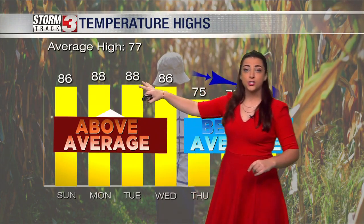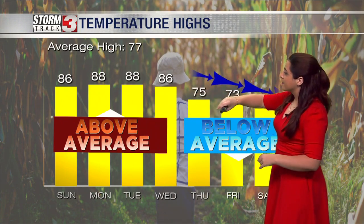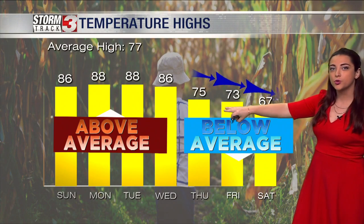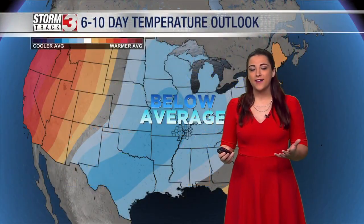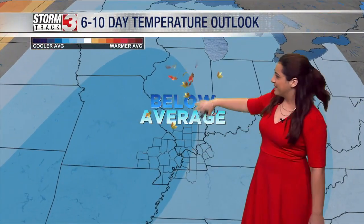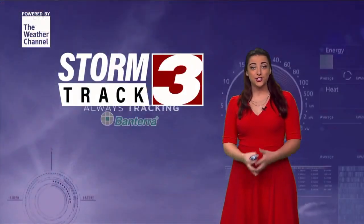We are going to be looking at Monday and Tuesday staying in those mid 80s. We could even get some cloud cover coming in, so that could keep us a little bit lower. But as we get into the midweek, we're going to be tracking some cooler, below average temperatures going into Thursday, Friday, Saturday. Well, why is that? We are going to be tracking that cool down coming along with a cold front. So in our 6 to 10 day temperature outlook, things are going to feel a lot more fall-like as we're going to be dipping below average temperatures.